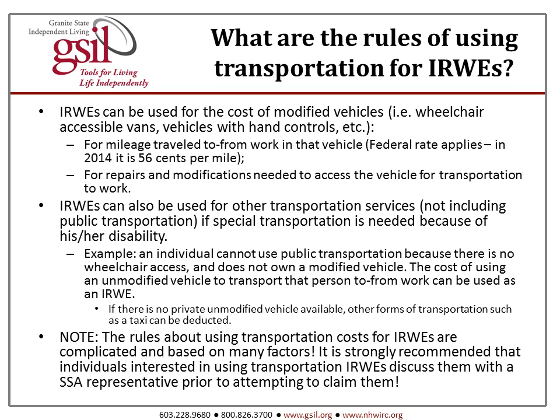Please note that the rules about using transportation costs for IRWEs are complicated and based on many factors. It is strongly recommended that individuals interested in using transportation IRWEs discuss them with a Social Security representative prior to attempting to claim them.